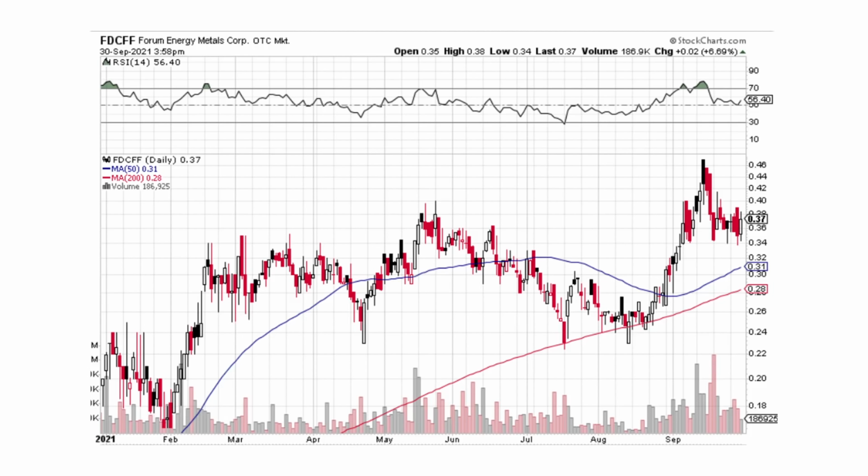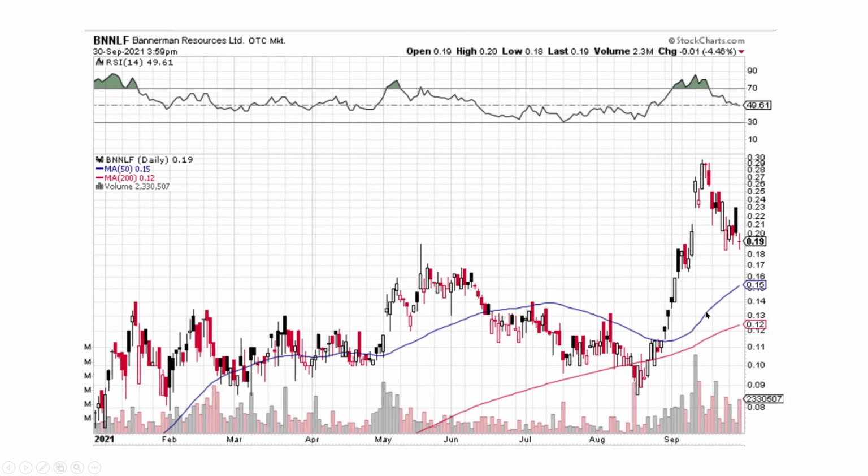Forum Energy Metals, again, we're finding support at this line going across here of 34 cents. And we're kind of bouncing sideways, and now we just got to wait for the buyers to step in and push it higher. Bannerman is still trying to find its support. I think we're going to do some more bouncing before moving higher.